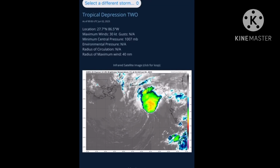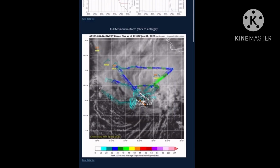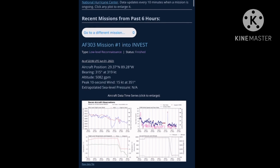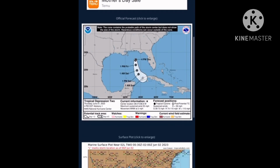Hello everybody, welcome back to a quick tropical update on Tropical Storm Arlene. It says Tropical Depression 2. It does look pretty disorganized, but if we go to the Aircraft Reconnaissance Center, they did find winds near 40 miles per hour at the surface. So somewhere around 11 o'clock, they'll probably update it to a tropical storm.